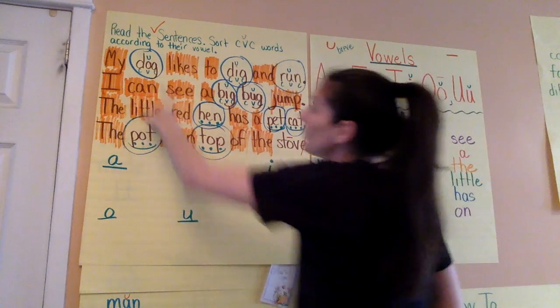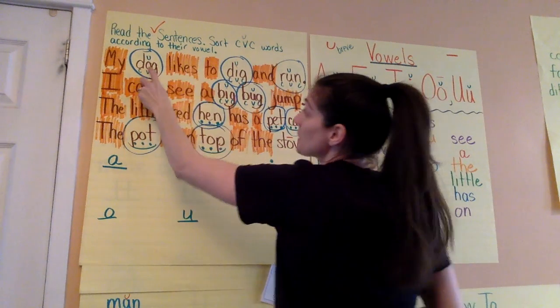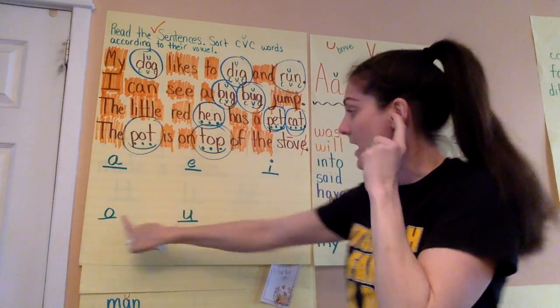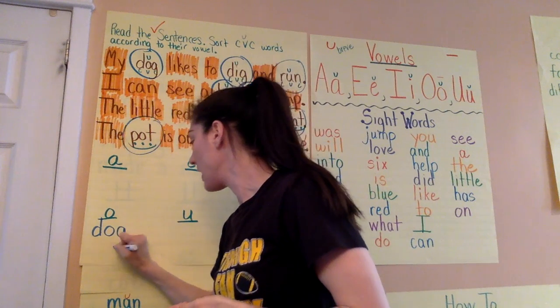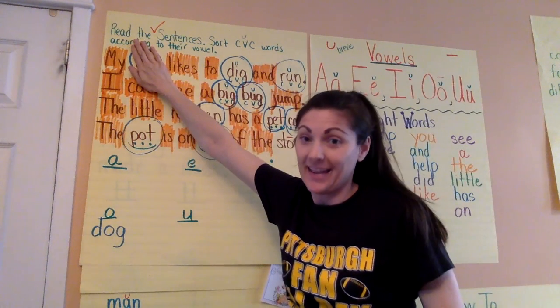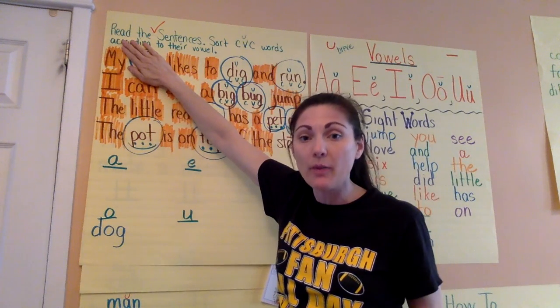So I'm going to start with the word dog. All right, so now I'm sorting CVC words according to their vowel. So the vowel in dog is O. I am going to put that under O. So I'm writing D, O, G. I'm also going to try to write it without copying. See if, say, okay, the word's dog. Cover it up. Can I spell dog without looking?